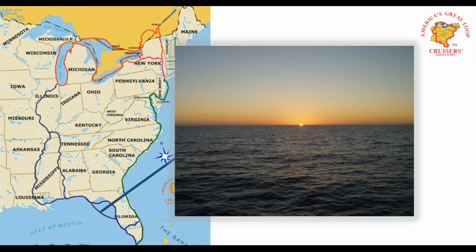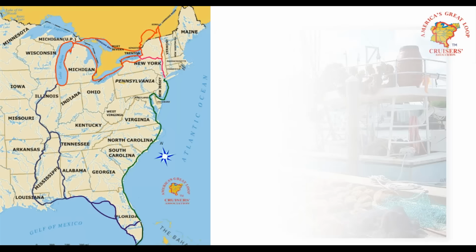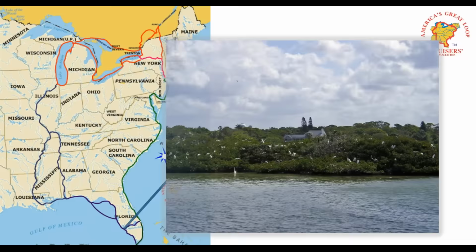Once you have crossed to the other side, you are arriving either in Clearwater or Tarpon Springs. Tarpon Springs is a Greek fishing village known for harvesting sponges from the Gulf, and that's what you saw on the dock there. Lots of great Greek restaurants, definitely a neat town to see. As you continue south, you are now in the Gulf Intracoastal Waterway. So you're hugging the coast. If you're going out into the Gulf, you're coming in through passes in the evening, and passes are called inlets on the East Coast, but in the Gulf we call them passes.